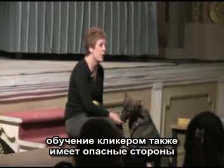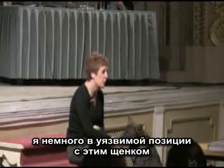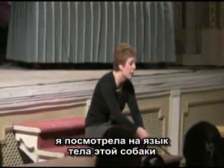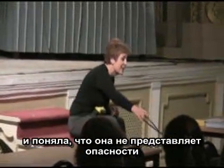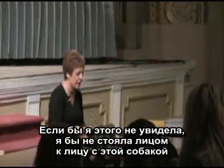Clicker training doesn't come without dangers. And I'm actually in quite a vulnerable position with this puppy because he's very, very close to my face. And I looked at this puppy's body language first and made a little bit of a judgment call that I thought this puppy was safe. If I hadn't thought that, I wouldn't be getting face to face with this dog. Good.